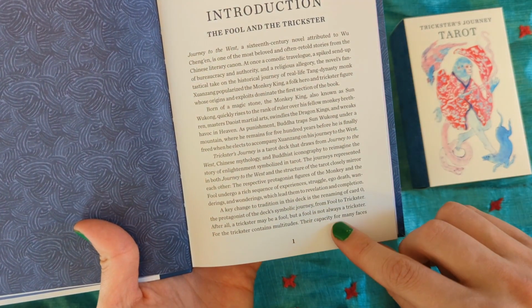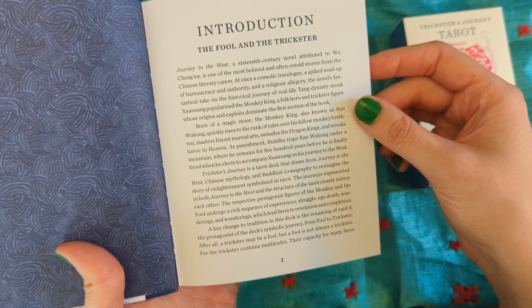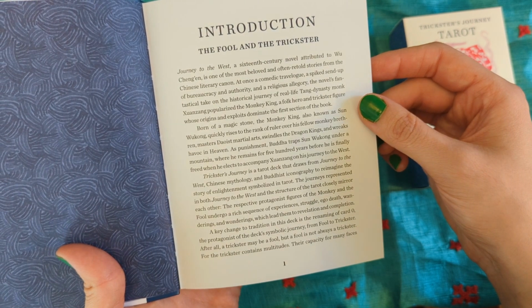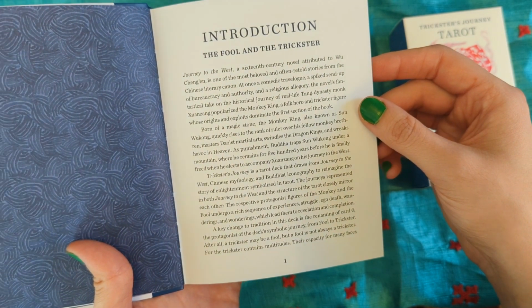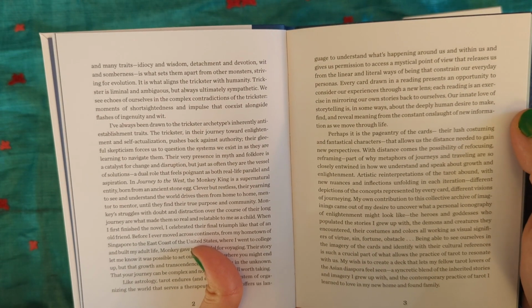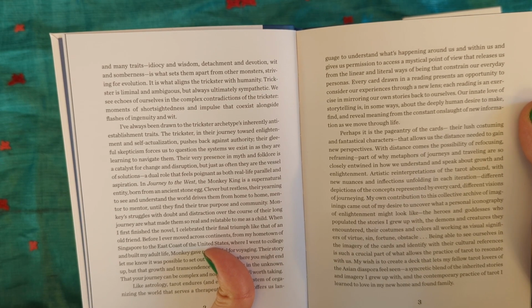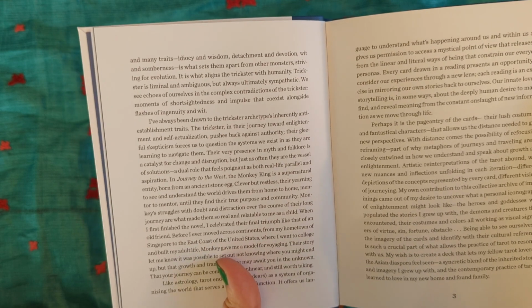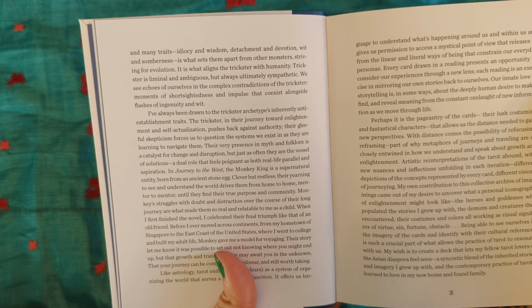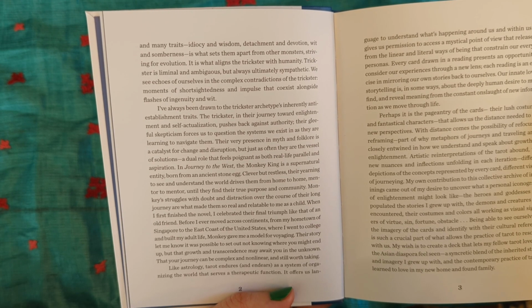I'm just going to read a little bit here because I think it's an important part of the deck. She says: a key change to tradition in this deck is the renaming of card 0, the protagonist of this deck's symbolic journey, from fool to trickster. After all, a trickster may be a fool, but a fool is not always a trickster, for the trickster contains multitudes. Their capacity for many faces and many traits, idiocy and wisdom, detachment and devotion, wit and somberness, is what sets them apart from other monsters striving for evolution. It is what aligns the trickster with humanity. The trickster is liminal and ambiguous, but always ultimately sympathetic. We see echoes of ourselves in the complex contradictions of the trickster, moments of short-sightedness and impulse that coexist alongside flashes of ingenuity and wit.